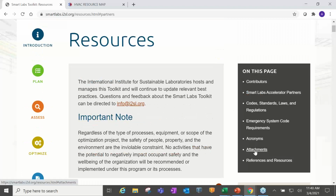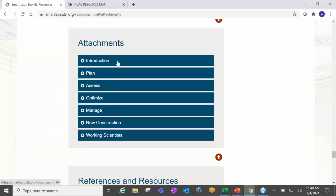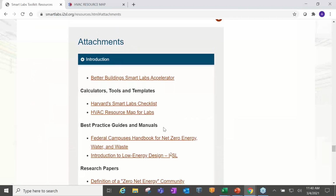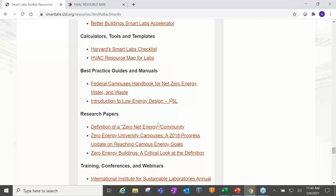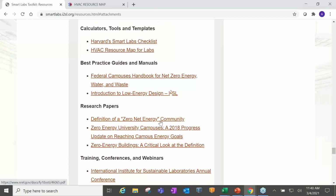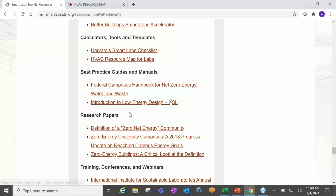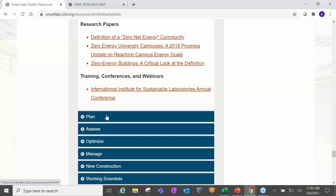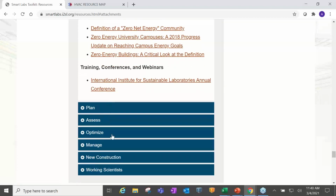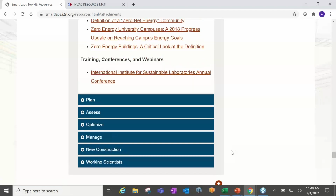That was a lot of information and a lot to wade through for sure. But on this page as well, we include links to all the attachments and tools linked throughout, including those best practice guides that Otto mentioned earlier as key elements of the Smart Lab. They're organized by the phase that they fall in that Smart Labs process. And so I encourage you to look at those resources there.